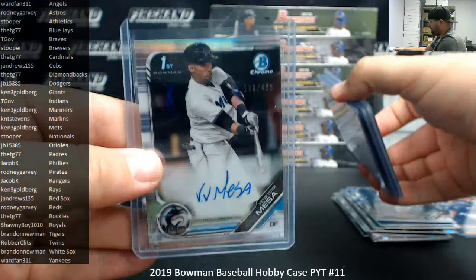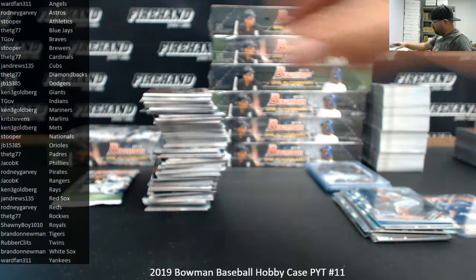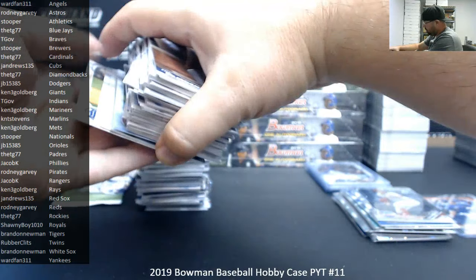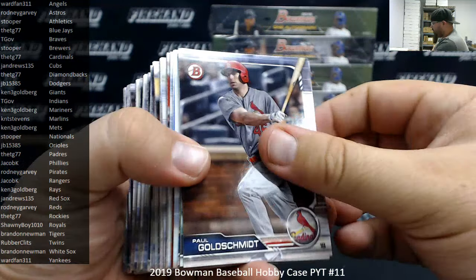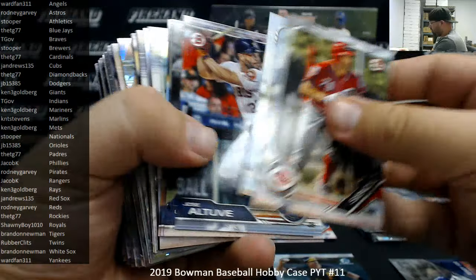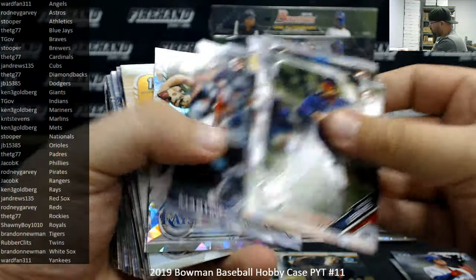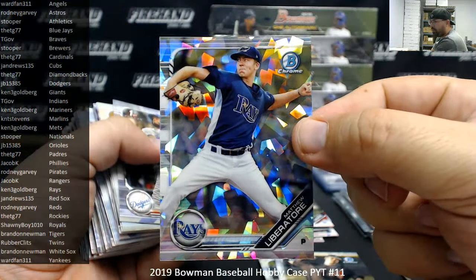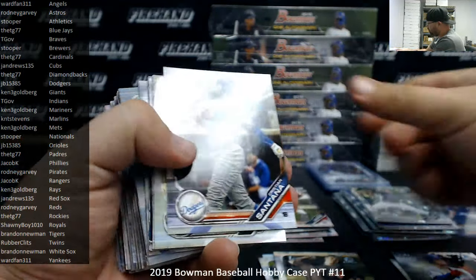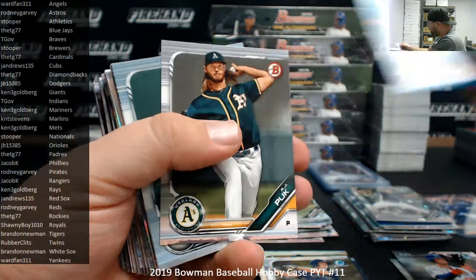Very first box had that guy, Refractor. That's probably the biggest one to this point. Got Atomic Refractor, Matthew Liberatore for the Rays, going to Ken 3G. Blue paper to $1.50 to Eniel De Los Santos.